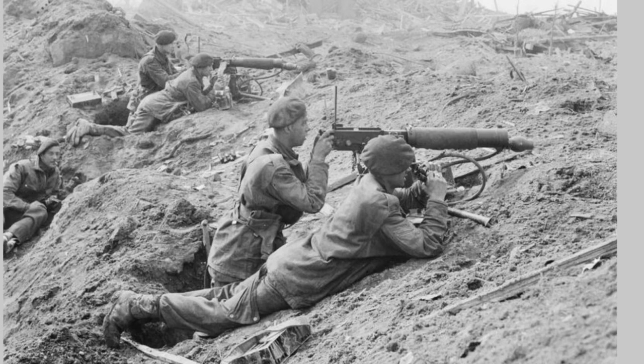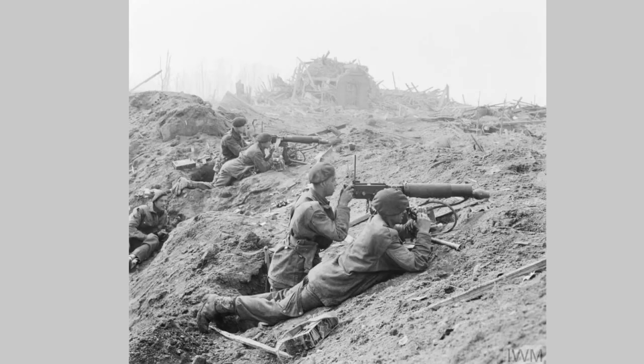We're much more used to seeing it in direct fire from perhaps 2,000 yards away, moving around in support of the division. But this is right up front, a heavy weapons troop being used in direct fire and in close support of the men themselves. So hopefully that's been interesting.